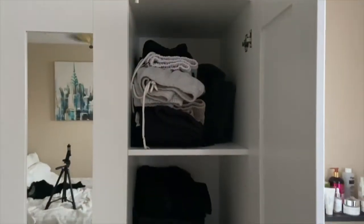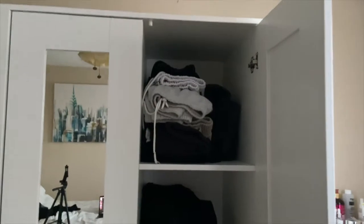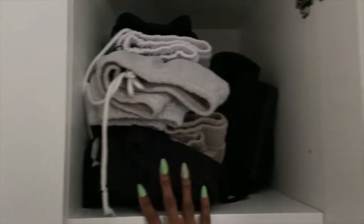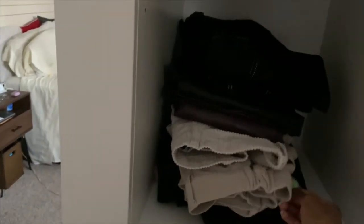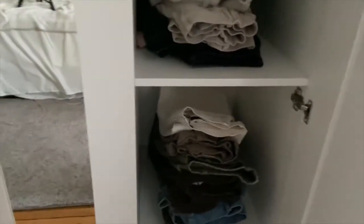All right, so here we have four sections. In this section, I have my sweatpants. In this section, I have regular sort of pants. So I have some cargo joggers in here. I got some leather pants and some almost slacks or dress pants. It's getting late, so that's why the lighting is pretty trash.